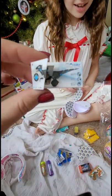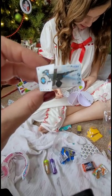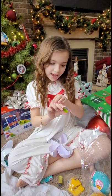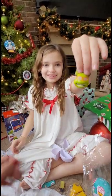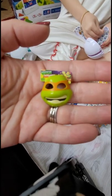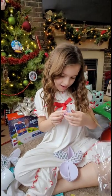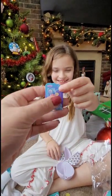Okay, let's see the next one. I'm trying to focus. Okay. The girl has this one. We have a Ninja Turtle mask. A Ninja Turtle mask. Oh my goodness. And the girl on TikTok has that. We have a fingerling! Look how cute this fingerling is!